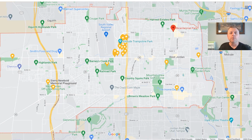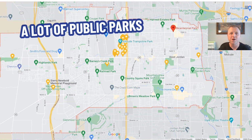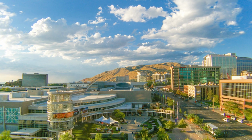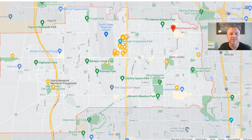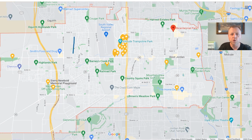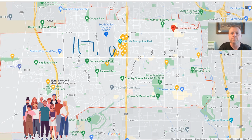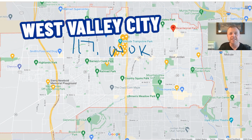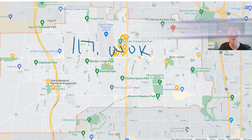There's a lot of parks that are available in West Jordan, and West Jordan is one of these cities that has just a lot of public parks. There's around 50 of them. You know, areas to the north like West Valley City, it has almost twice as many parks as West Valley. So there's a lot of parks in the West Jordan area. And from a population standpoint, it's the third most populated city in Utah. So we have a population of close to 117,000 people. Again, that's the third highest in all of Utah, only behind West Valley City, which is number 2, and then Salt Lake City being our number 1 most populated.